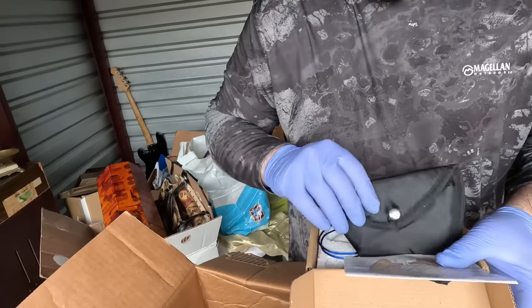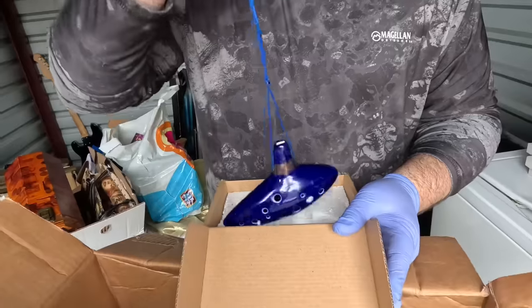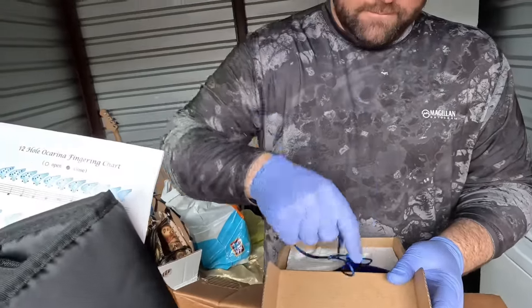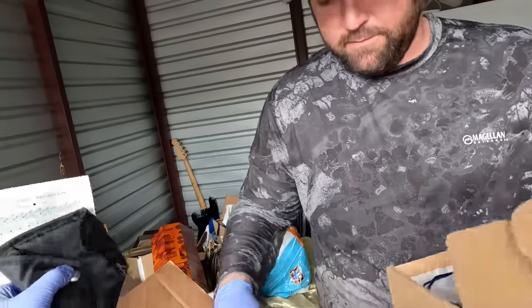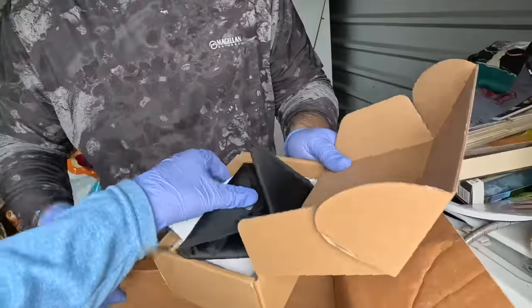Stuff for the violin. Or the guitar. It's something for Zelda. It's a little blue submarine. Oh, it's a 12-hole Orca Ripa fingering chart. It's like a flute type thing. Fingering chart, that's what it says. Look, fingering chart. Y'all see that? We're going to keep that. It'll sell.